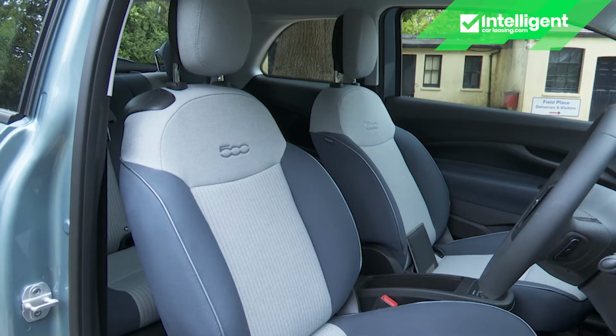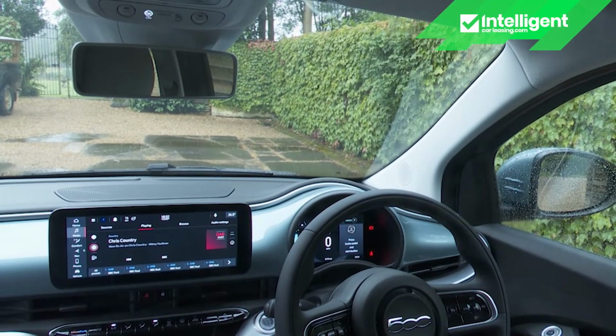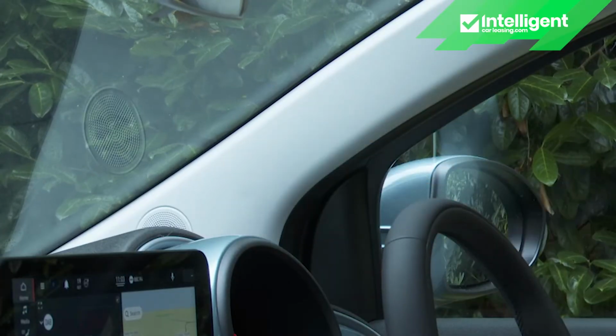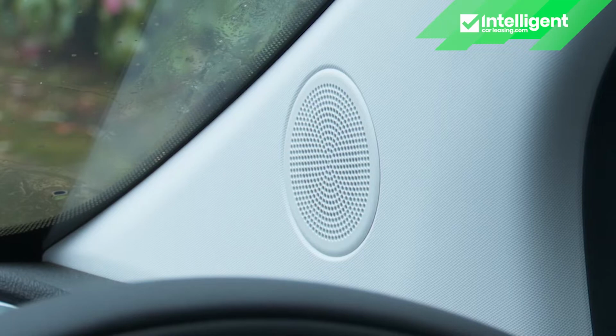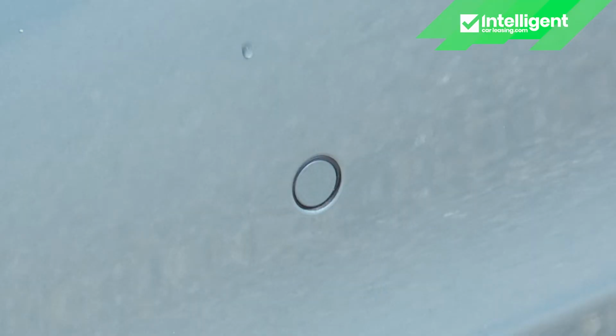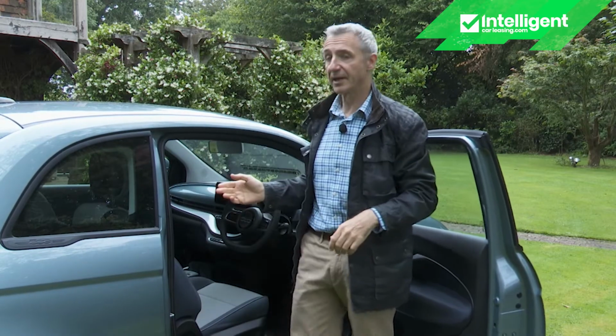Despite that high seating position though, all-round visibility isn't as good as you might hope it would be on a city car like this. The front A-pillars with their neat little integrated speakers, they're rather chunky, and there's also quite a big rear 3/4 blind spot. It's big enough to ensure that you'll be making plenty of use of the standard rear parking sensors. Right, time to take a look out back.